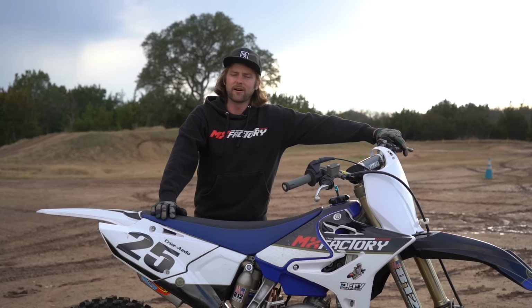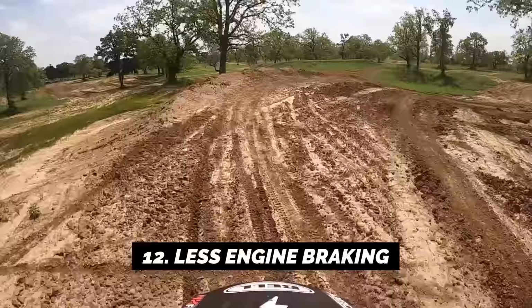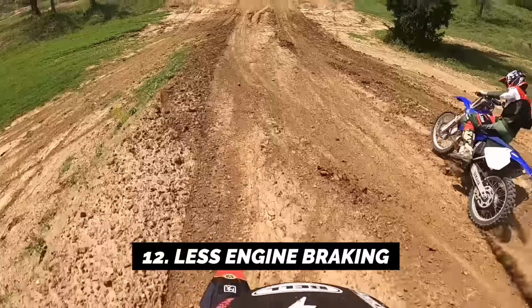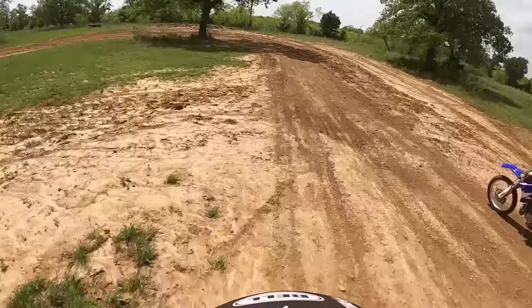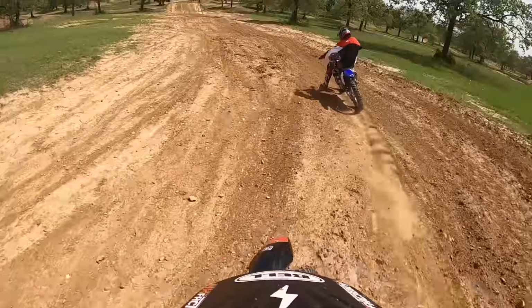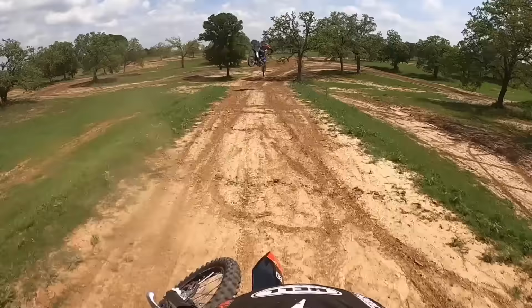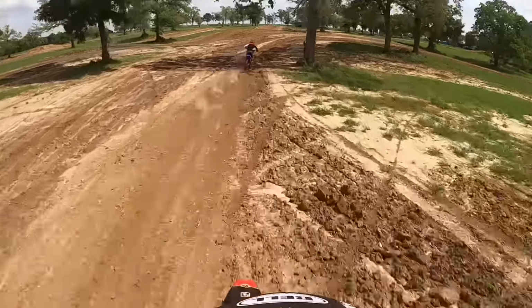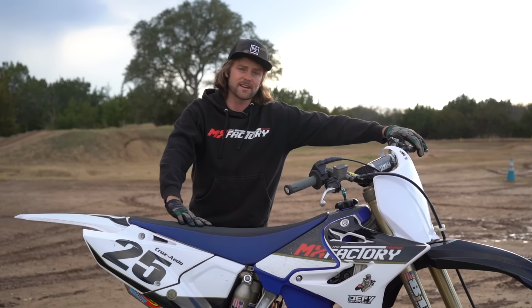Number 12, no engine braking, or actually way less engine braking than your modern four stroke. Some riders can really appreciate this because on a really rough track, sometimes it allows you to stay a little bit lighter in the bumps and the bike feels a little bit smoother. But it also feels really foreign to a four stroke rider hopping on one of these. It's like rolling down a hill on your bicycle and just free coasting. You don't have much feedback from the engine. So yeah, less engine braking.